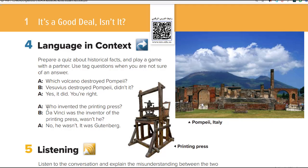Who invented the printing press? B. Da Vinci was the inventor of the printing press, wasn't he? No, he wasn't. It was Gutenberg.